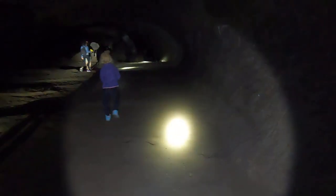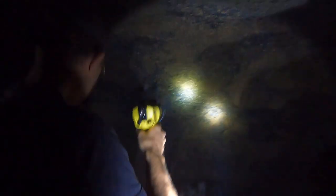Man, now it's super wide. Is it a choose your path? Yeah. The path down there. More icicles up here. Yeah, more lava icicles. Oh, lots of them. See those? Oops, sorry. GoPro capture.